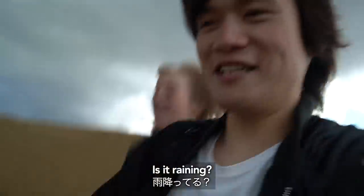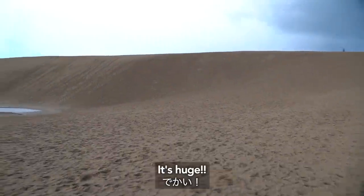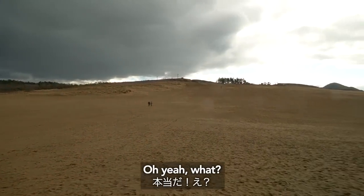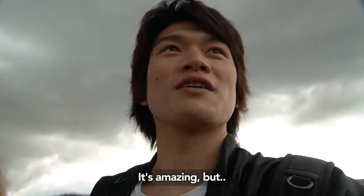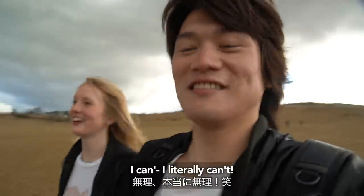Don't fall. Is it raining? Is it? Stop it. Oh god, it is. It's raining. Oh god, I can't make it up there running. It's huge. It's huge. This way too. Oh yeah, what? We go quite a way. Yeah. I'm hiking. I can't. I literally can't.